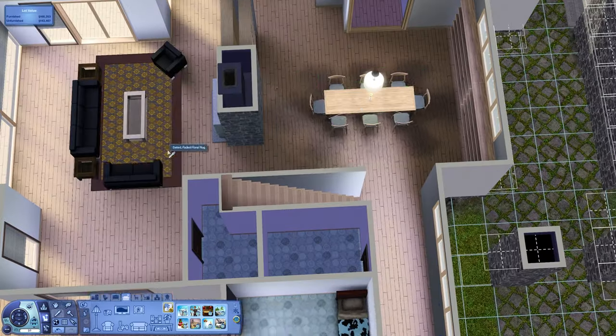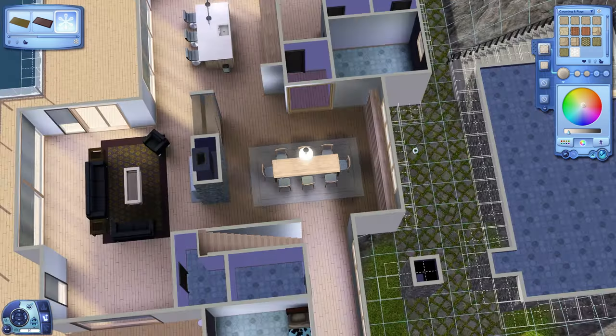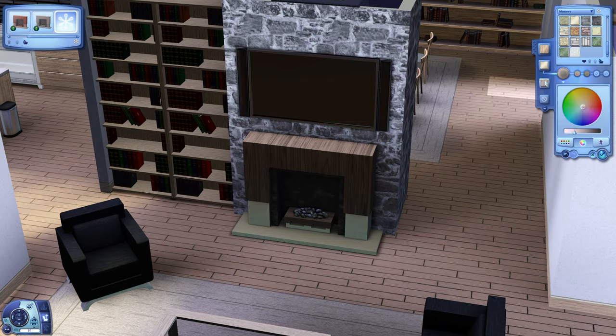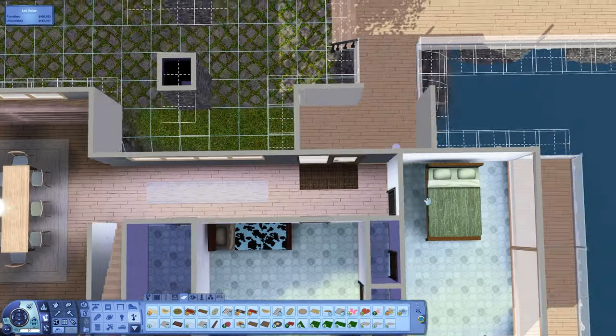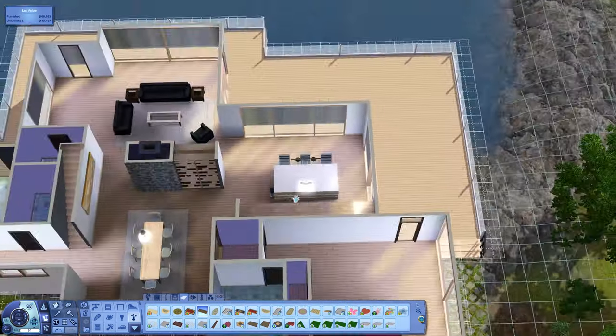Anyway, I was just doing some outdoor lighting. Here's a rug. I'm just recoloring that to do what I do for modern rugs. And here I'm recoloring the fireplace, which I wanted to make wooden, but when I colored the outside part wood, it made the very inside part wood as well, which doesn't really make sense in a fireplace. So I had to change that.